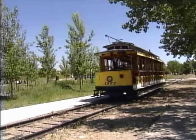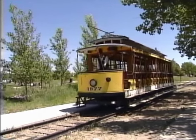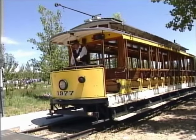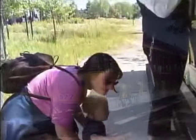Like the other trolley operations that we have visited, the Platte Valley Trolley makes stops along the way, which passengers can use to visit nearby attractions. Let's go on this one, okay?